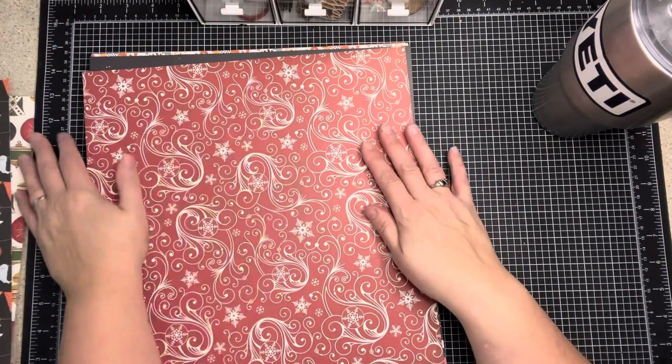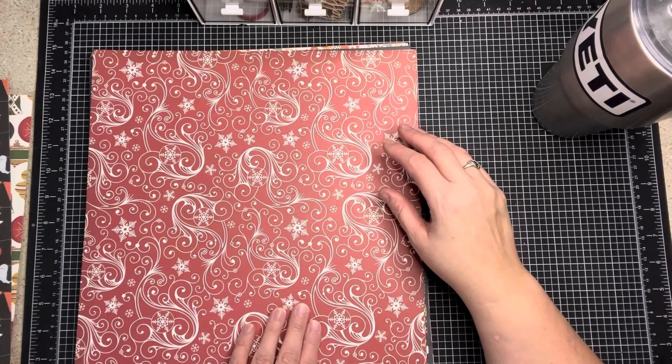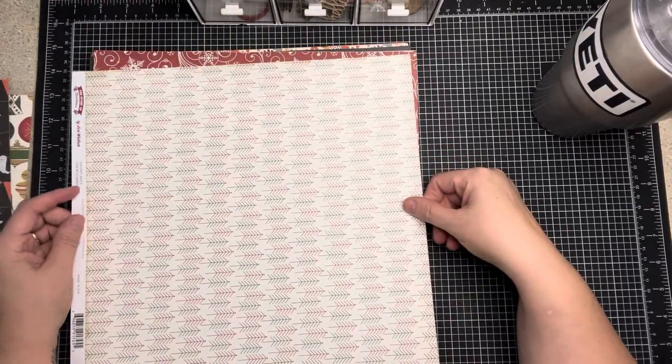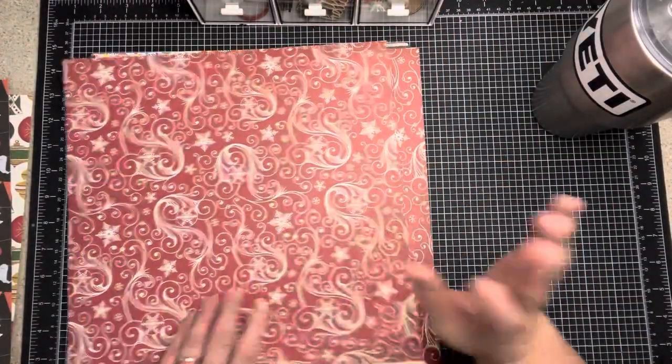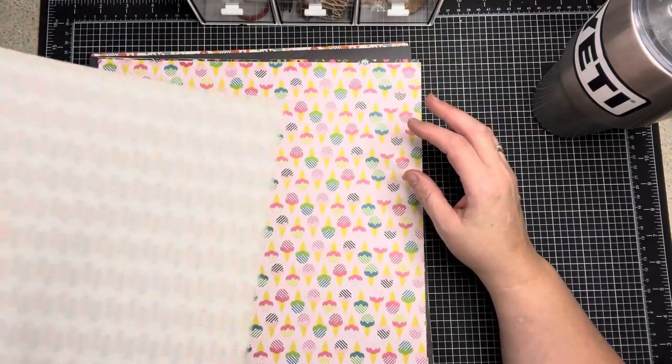Love this. Isn't this so pretty? Oh, it's so pretty. Oh, a story, the story of Christmas. And there's the B-side. Now, I love it. You could look at it as arrows too. Yeah, you could. And you guys know why. Snowflakes, red, down. I'm good. I love it. The Christmas trees.